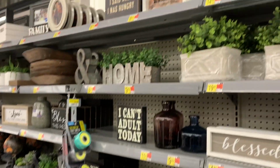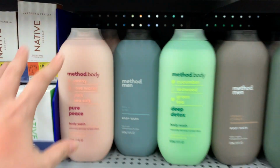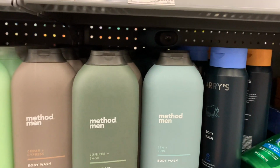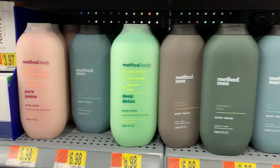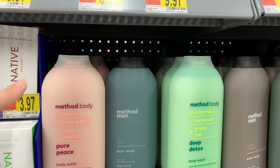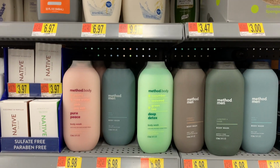I love this section back here. You can always find some really cute stuff. If you guys are giving the gift of Bath and Body, include one of these. These, the sandstone for men, the juniper sage, these are all great. I think they're sold out of the one that I've been using. I've been using the oatmeal one, but they all smell great. They feel good. It feels cleansing, but it doesn't feel stripping.